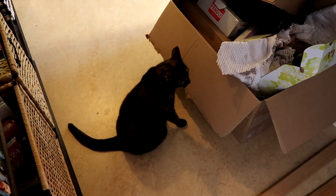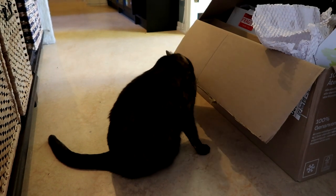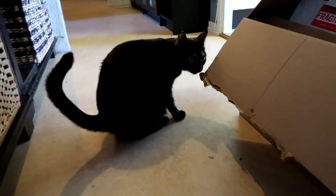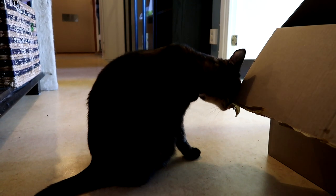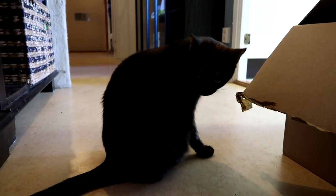Sweetie! Let's look at this cat. Honey? I'm not saying you're annoying, but... Are you eating the box? Honey! No! What are you doing? Okay, I'm going out with the box. This isn't snacks. You're worse than Tesla.